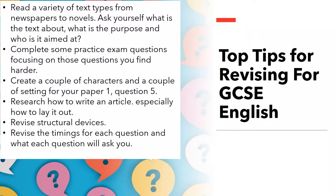We're very fortunate in English. We only have 10 questions across paper 1 and paper 2. So revising those timings is important because time management in the exam is critical.